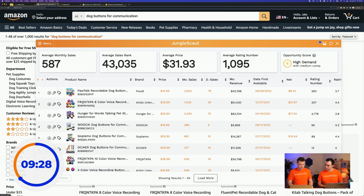You could also shortcut that by looking at the average monthly sales up here at the top. That's looking at all 54 of these products on page 1. So if you just wanted to see the top 10, you can actually go through and click the X on some of these products. But that's a really good indicator. And then price is the next one. So, I'm sorry, let's go in order here.